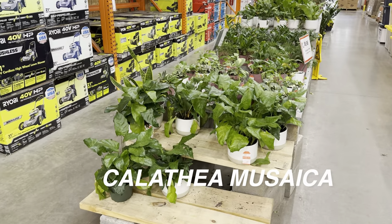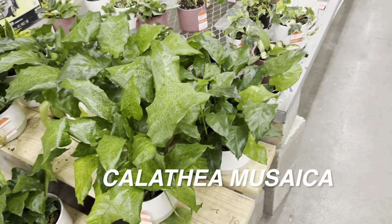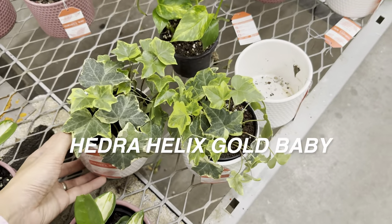Now we're gonna take a look at some of the plants at this Home Depot indoors. So Home Depot has plants like this set up indoors as well. This one is a Calathea mosaica. Not really a fan of it just because if I'm gonna get a Calathea, I'm gonna get one with better leaf interest. That one doesn't really have a lot of leaf interest.